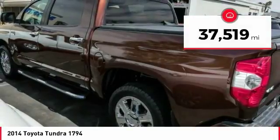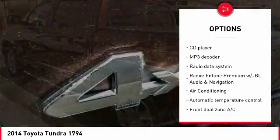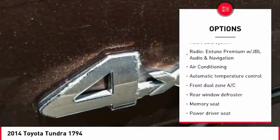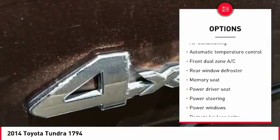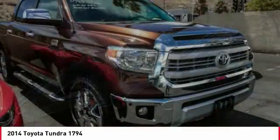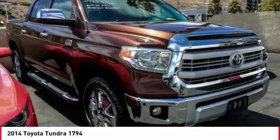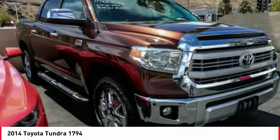Here are some of this vehicle's great options: traction control, power passenger seat, navigation system, dual airbags, leather-wrapped steering wheel, air conditioning, power steering, four-wheel disc brakes, security system, compass. This vehicle offers reliability and good looks at a great price. So come in and take a test drive today.